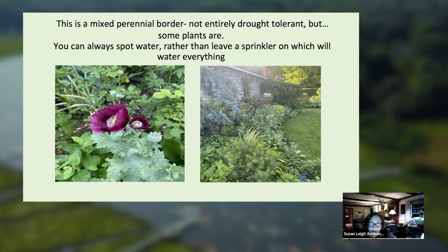You don't have to throw the sprinkler on. It's going to water everything. Just go around and say, I know the delphinium probably wants a drink, or this needs a drink. You don't have to blanket water everything.